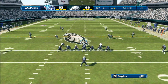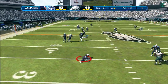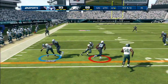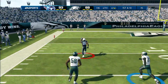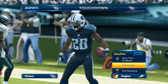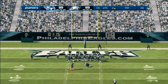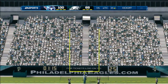They come to the line of scrimmage. First down. Set up screen. Breaks free. Tennessee is in the end zone for the touchdown. That may have been the clincher right there. Yeah, what a game all day long. So exciting to end it like this late in the game. Man, you enjoy victories like this.